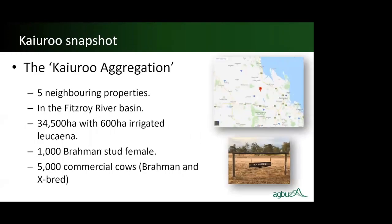The Kairu Enterprise is an aggregation of five neighbouring properties in the Fitzroy River Basin of central Queensland. The map on the right there just identifies the location of the property relative to Rockhampton on the coast, which is kind of the centre for tropical beef production in Australia. Combined, the properties make up 34,500 hectares, 600 of which are irrigated lucerne.